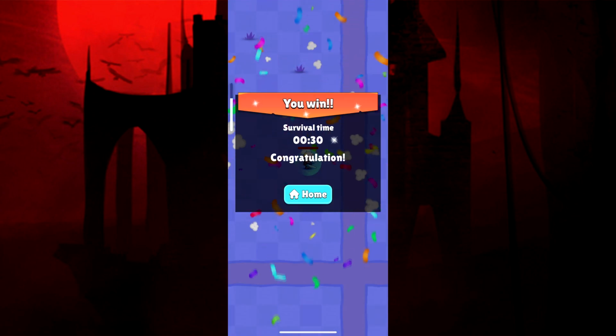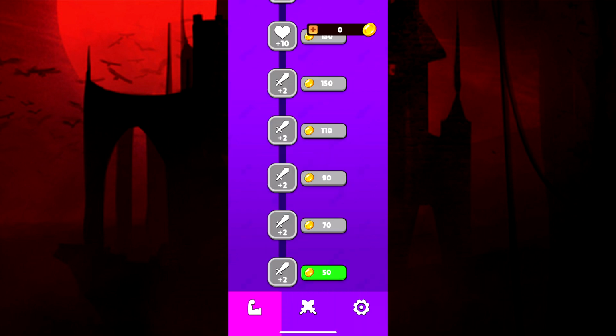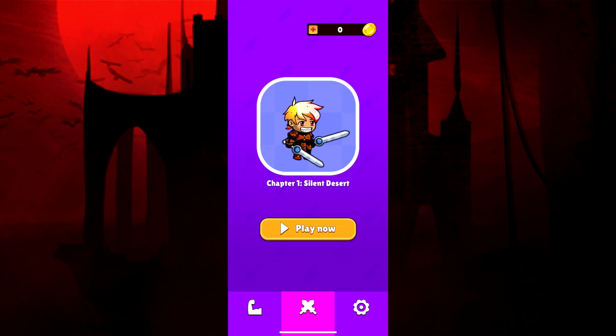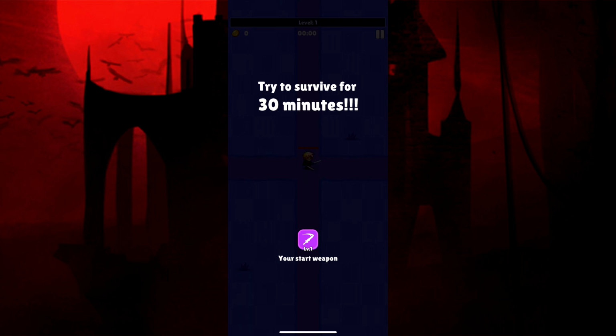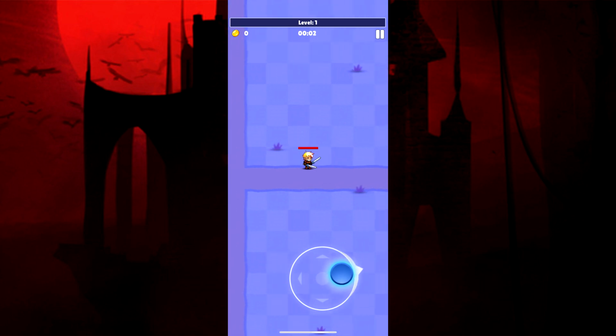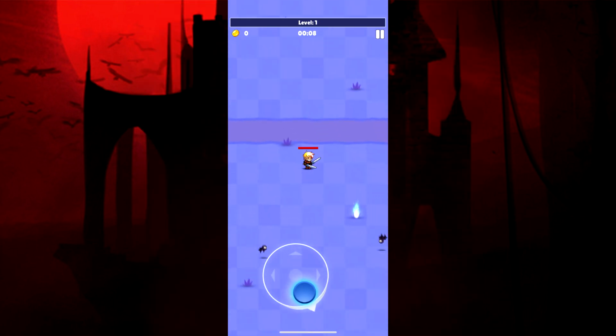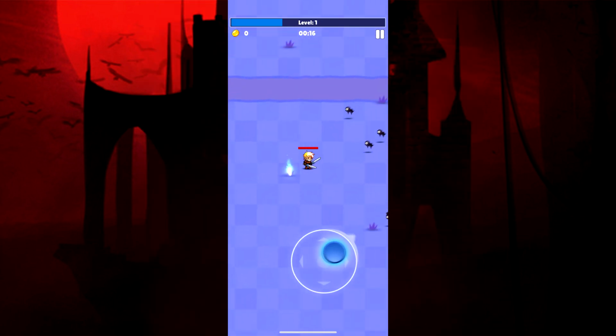30 seconds pass and I'm booted out to the main menu. It's a fairly simple menu with upgrades, settings, and a play now button. I jump back into another game and, well, that sounds familiar. So I have to survive 30 minutes just like in Vampire Survivors. Alright, cool. My starting weapon is a sword that functions a lot like the whip in the original game. So I walk around, taking out bats and grabbing the crystals.